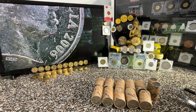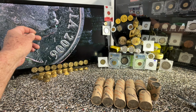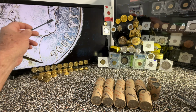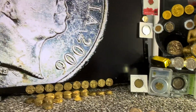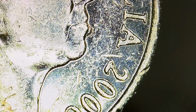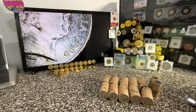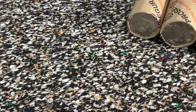A bit of snow on the screens at last hunt was that 20 cent cud there on the lip. Quite a good one. '06, keep your eye out for that one. Yeah. So I got $100, 50s, I'm chucking in two rolls of 20s.